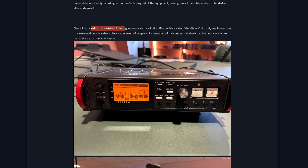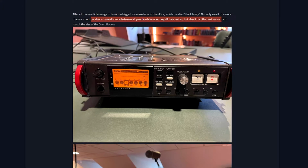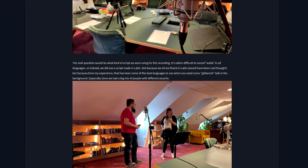So, they did manage to book the biggest room they have in the office, which is called the library. A library is great for recording because the books also absorb some of the echo, but still having the feeling to speak in a large room. So, not only was it to ensure to keep the distance between all people while recording their voices, it also has the best acoustics to match the size of the courtrooms. And you see here, another nice microphone.